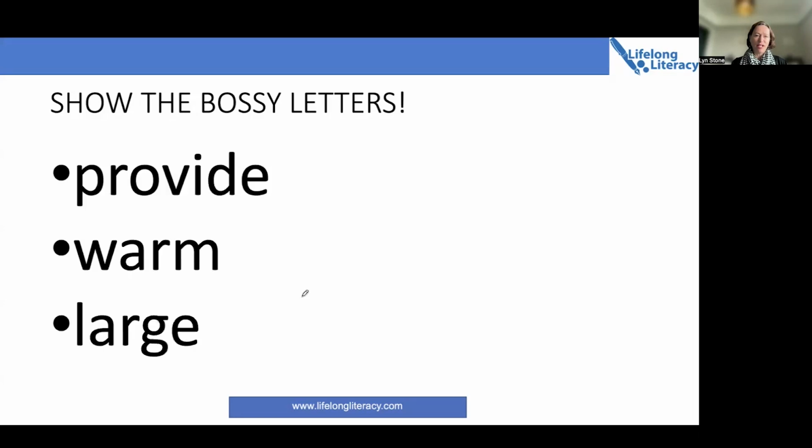Cross like a boss. Show the bossy letters. In the words provide and warm and large, what are the letters that are having an effect on the other letters? Well, in provide, the E is doing that. If I took away the E, it would be provid. With warm, if I took off the W and put an H, that would revert to the R sound, harm. But with warm, we've got the W effect. Oh, and I crossed the E there as well. With large, the E is making the G say J. And see, I've underlined the A, R, in warm.